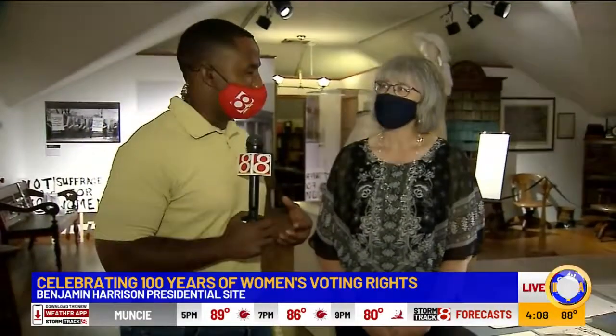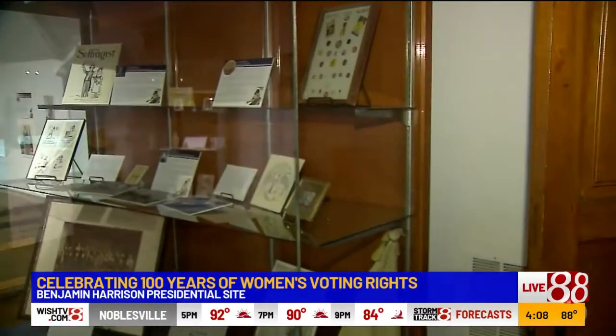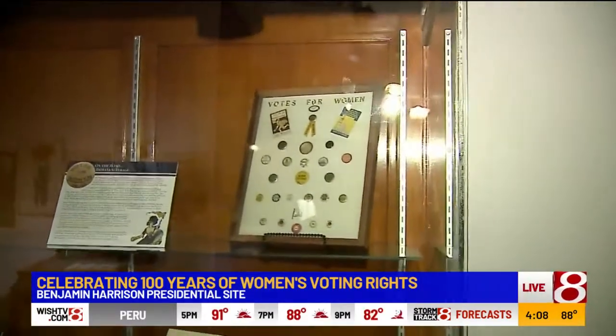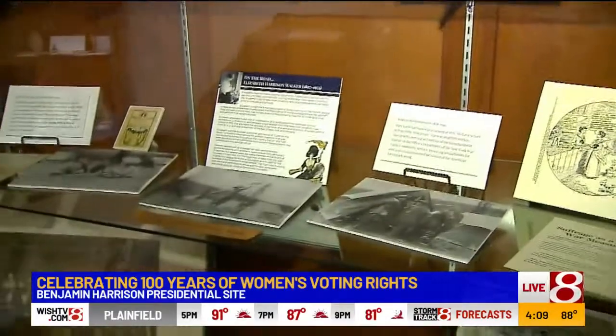Awesome. To have a piece of this history right here in Indianapolis, what does that mean to you? I think it's just wonderful, and the Harrisons were very patriotic and very strong about the right to vote. So we are a polling site actually as well. So the fact that it took them so long to gain that for women's suffrage in the 1920s, and it is very important to participate in your government. So this collection is wonderful for us to have.